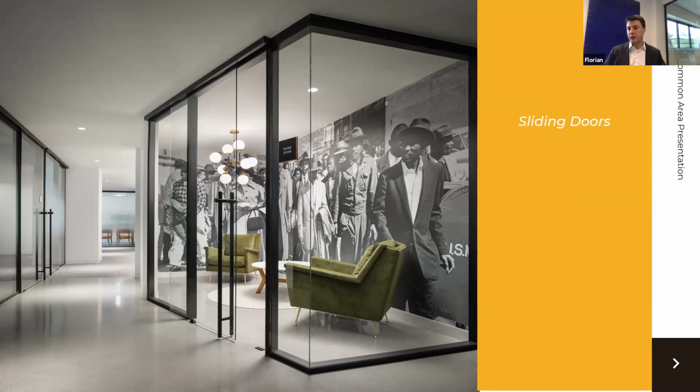Doors are your acoustic weak spot. So it's not a D-Hive thing. It's literally any wall, any partition, whether it's a solid wall or a glass wall. So if you have a bad door, you have a bad acoustic performance.